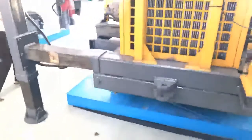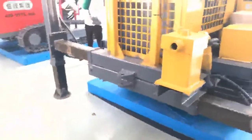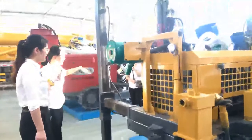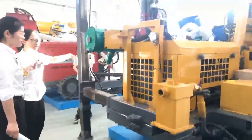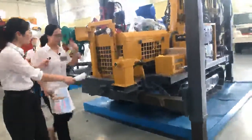As you know, when we connect the air compressor and drill the rock, the rock is very hard, so we need very big power. The hydraulic triangular structure can make the machine very stable. How to operate the hydraulic?